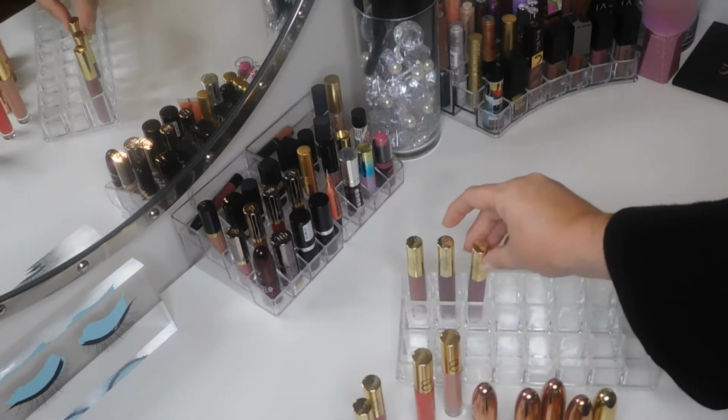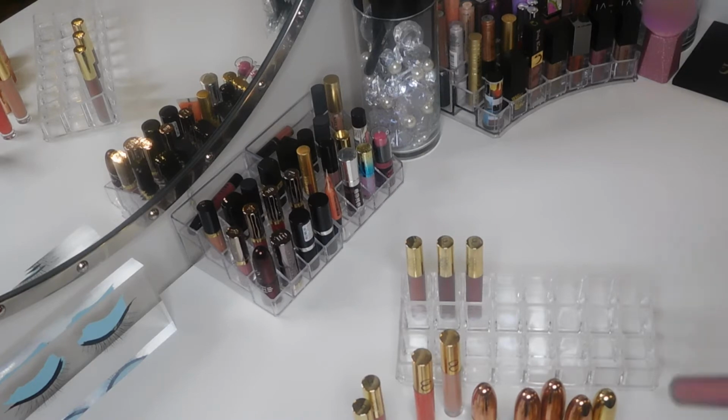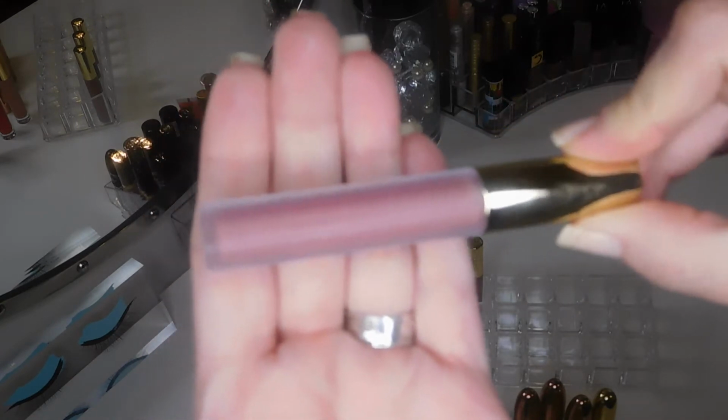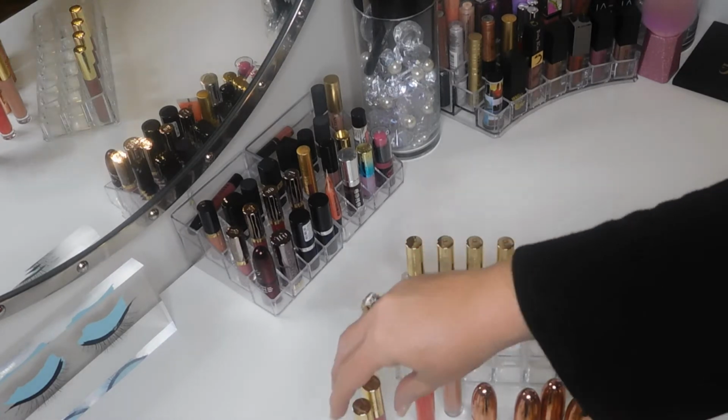I do have videos where I'm wearing those, and I'm going to be ordering soon. I've got some PR credits, and then I'm going to order some additional stuff. So once I order that stuff, I'm going to go through and do an entire lip swatch video again. So this is the shade Cher, and I love this color. It's like a deep mauve-ish brown. It's one of my favorites.